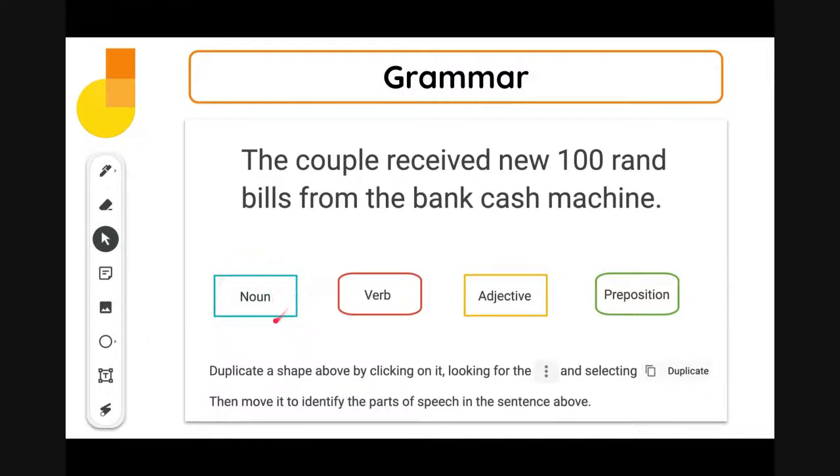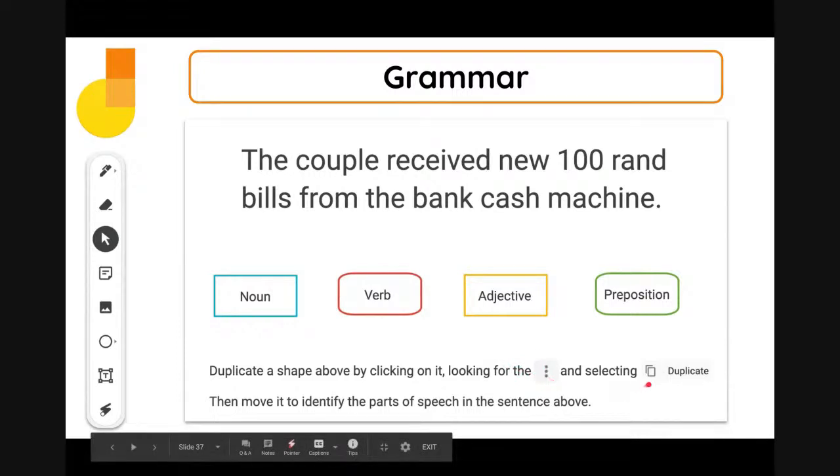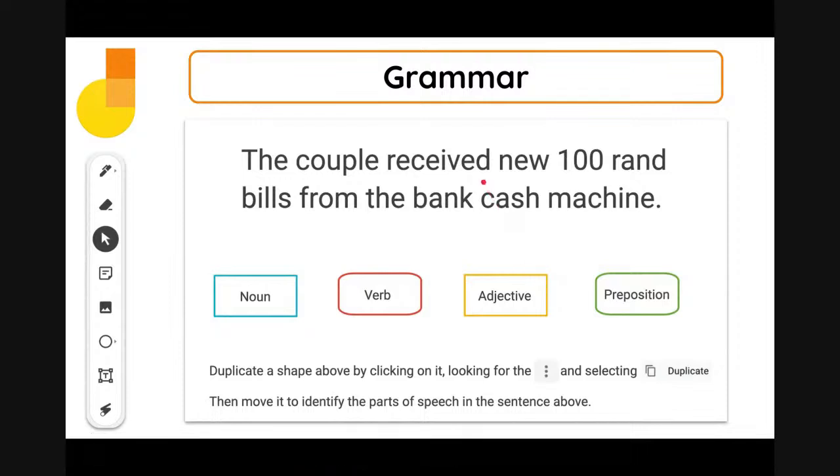So we've got a shape here, inside a text block, and so all they need to do is duplicate the shape, and we've given them some clues about how to do that in the instructions on the bottom, and then they just move the shape, which are invisible, over the correct words. So we move the noun over couple, ran, bills, bank, cash, and machine. So they're going to be duplicating noun several times for this particular activity.